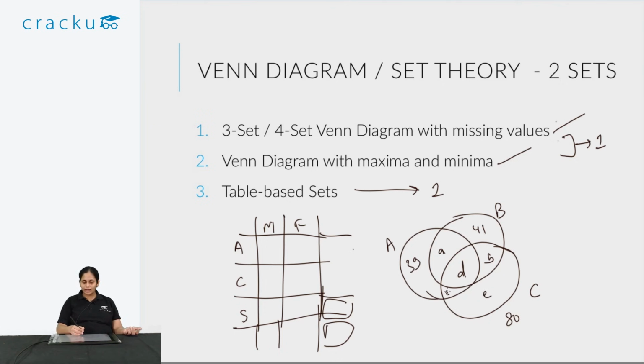You fill in all the values with variables, and whenever any condition is given, you write down the value of that condition. So suppose the number of elements in B is say 90. What does this mean? This means that a plus b plus d plus 41 is equal to 90. So you write down equations like this. From the equations you can infer the missing variables, or at least infer the limiting conditions on the variables. So either a simple Venn diagram question like this will come, or a Venn diagram question with maxima and minima will come.